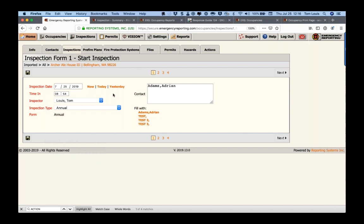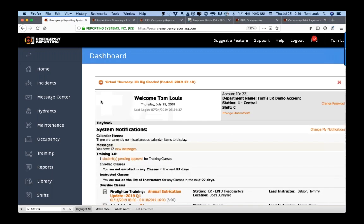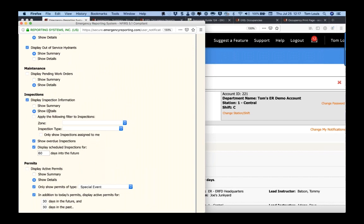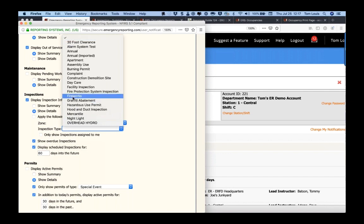And Justin's saying the dashboard. So the dashboard, yeah, I know what he's talking about, because I run into this too. What Justin's saying is right here under my notifications. He wants a multi-picker. This is a feature request, and one I've heard and may already have been written, but what he's asking for is under inspections, he wants to be able to have more than one inspection type. So here, it can only pick one. What he's asking for is a multi-picker so that I can see on my notifications on the welcome page annual, assembly, and burning, for example, instead of just one.